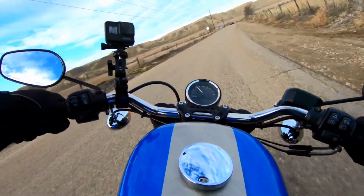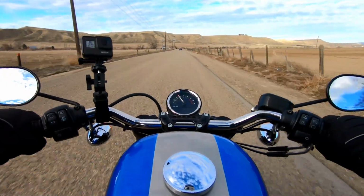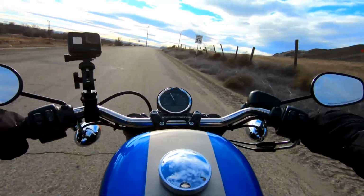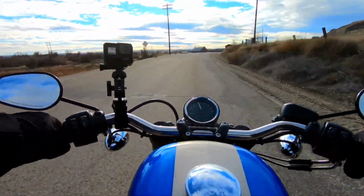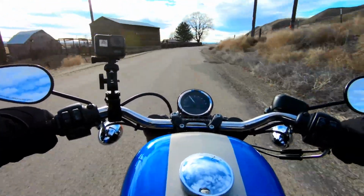By the way, I've ordered an Elson rig tail bag for my camera gear and other things that I take on my rides, and a small National Cycle windscreen. I'll get these accessories installed when they arrive, and then show them to you in an upcoming video. I can't wait.